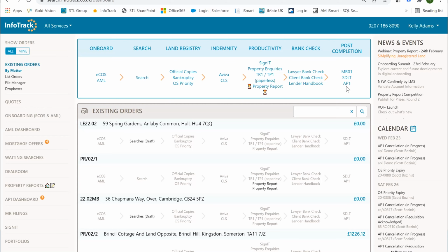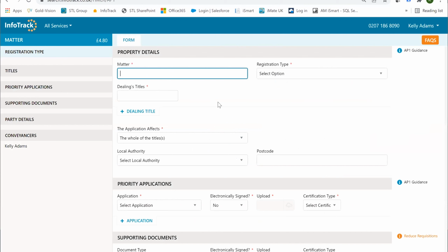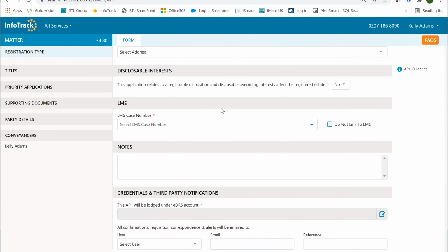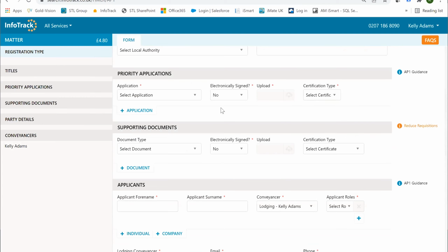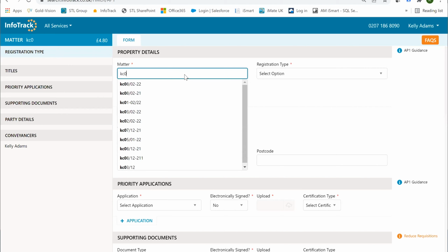What you see here is our latest AP1 software, which has been built with the aim to make your post-completion process faster, more accurate, and reduce the potential for unnecessary requisitions. So here is our smart interactive one-page form. Like all InfoTrack products, your matter reference tells us about all information already contained within your matter. So depending on whether you're accessing InfoTrack from a case management system or depending on the orders you've already placed with us, we can populate up to 90% of your AP1 for you.